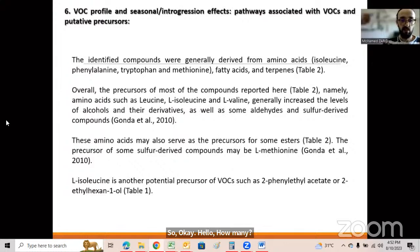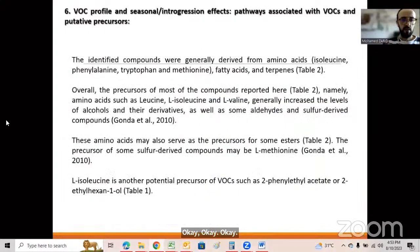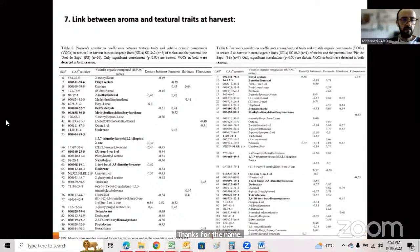Okay, now let's do the passages of two. If you look at exam one, as you can see here in the table, this is the prototype protection. I will identify the link between aroma and texture at harvest. The first is the correlation coefficient between textural traits and volatile organic compounds in season one.